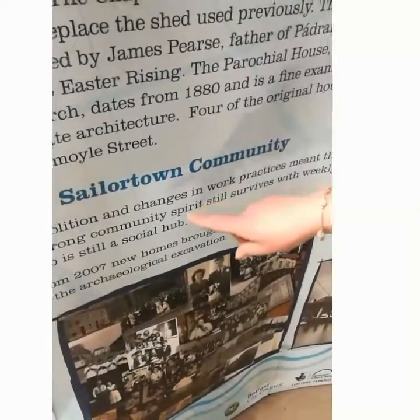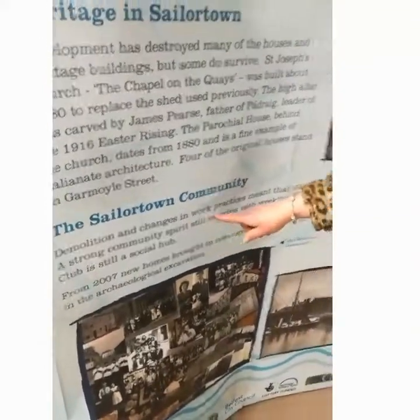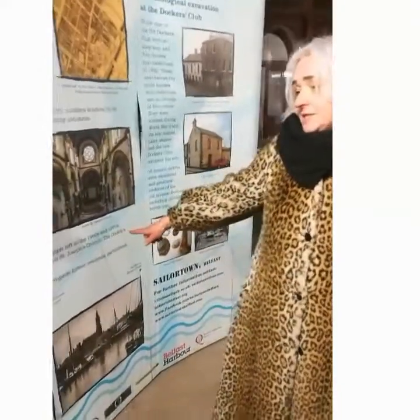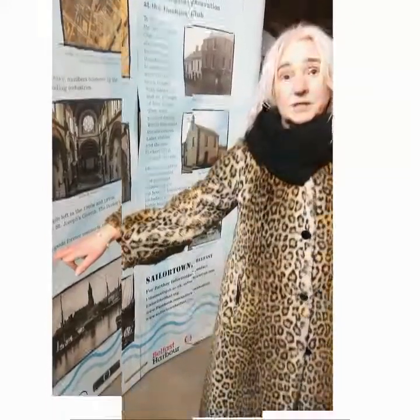The building of the motorway basically cut Sailortown off from the town. There were also changes in work practice, the decline of industry. It meant that many people left in the 60s and 70s, but there's still a very, very strong community spirit within the ex-residents of Sailortown.